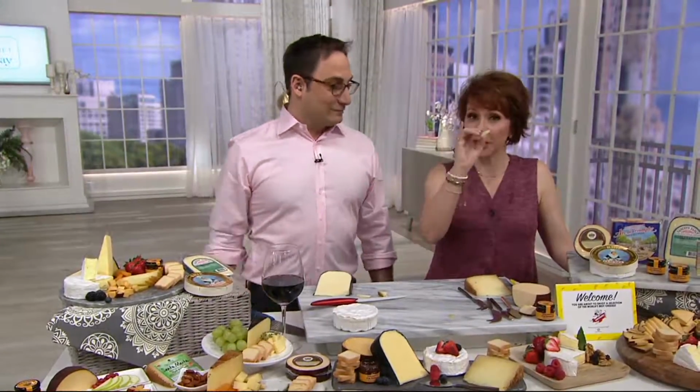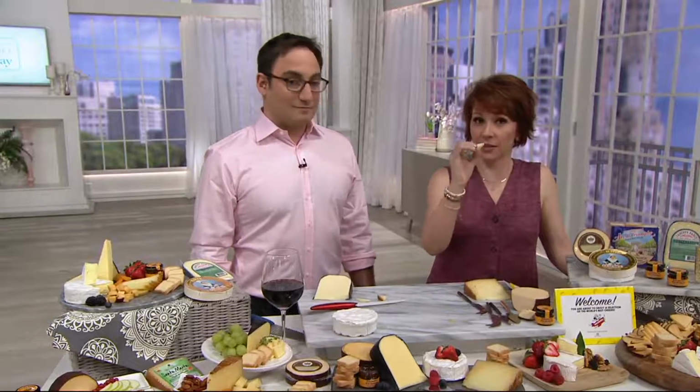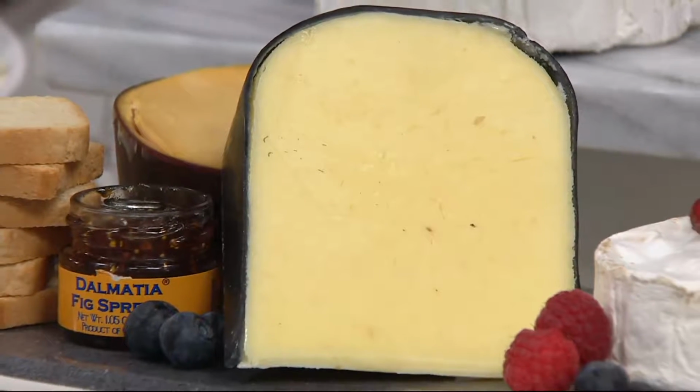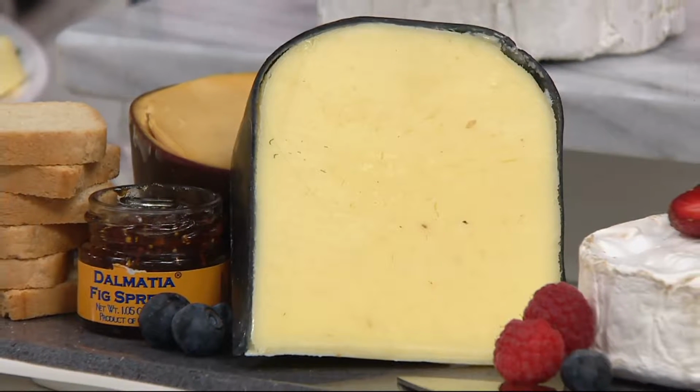Right. Now don't be scared by horseradish and think this is gonna go right up your nose and blow your head off. It's not like that. It's a great combo. The creaminess of the cheese really balances the little kick of the horseradish. It's not too intense. Good Lord, that is so good. There's just a hint of kick in there.